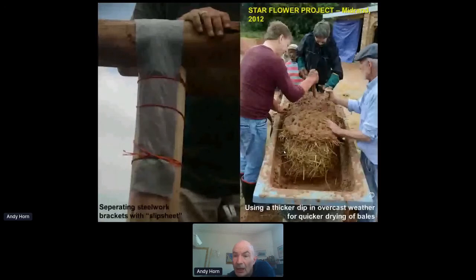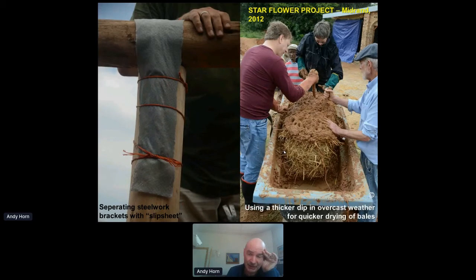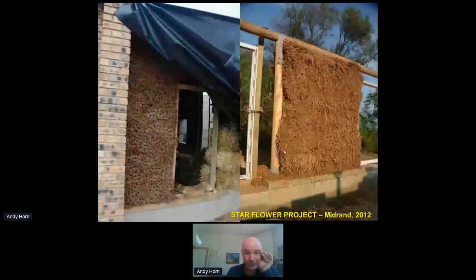But then, as it happened, it started to drizzle. The weather got a bit funny, so on that particular workshop we made a stiffer mix. We added more grit again, and soil and earth, and so the dipping is closer to an adobe kind of consistency. So maybe it took a bit more work, but just the fact of being able to stand and do it like that, it's a hell of a lot easier than trying to put it on a vertical surface that's kind of springy.